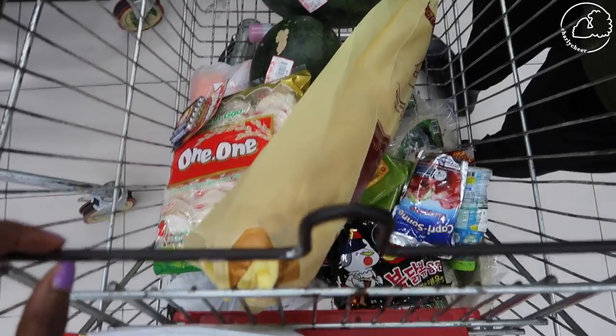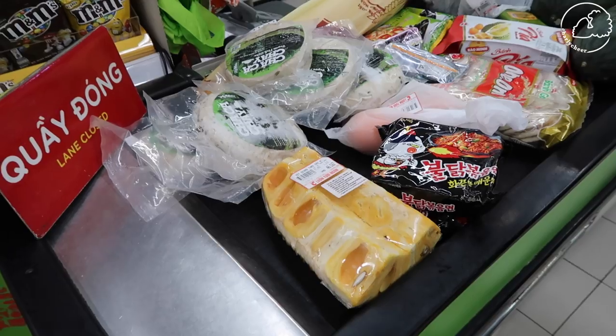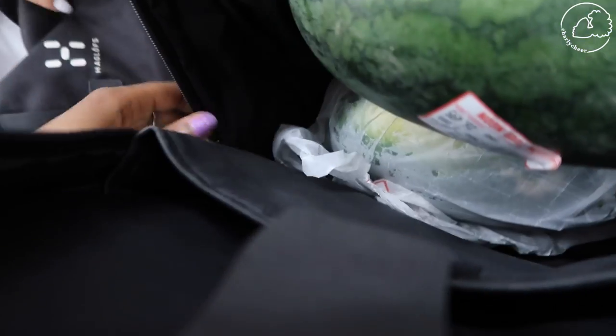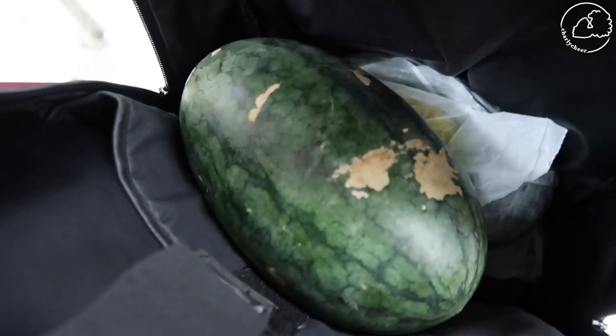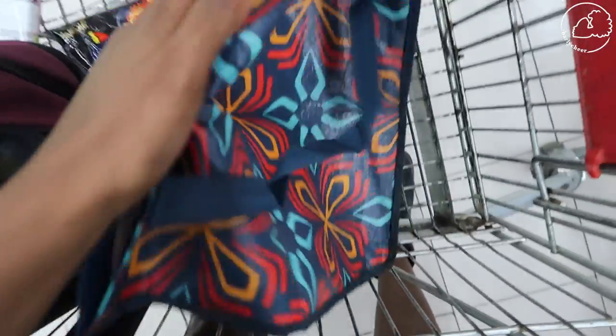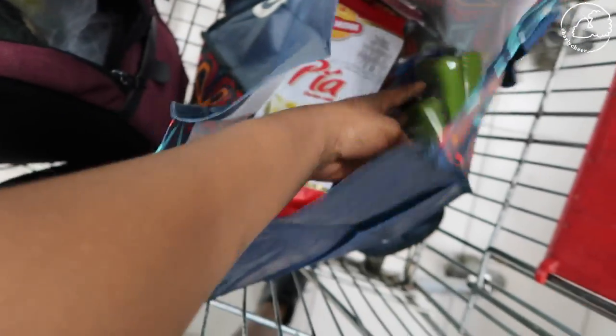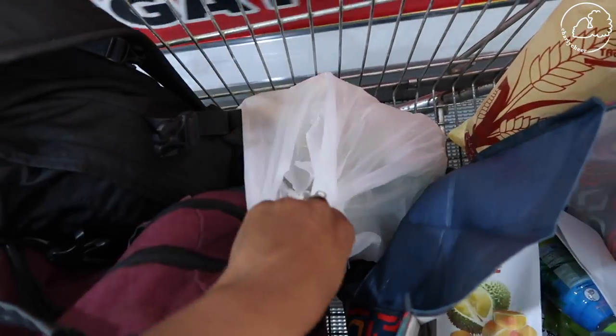The one day we want to show you all the stuff and how we pack it, we don't even get a lot of stuff. We put the heavy things in our backpacks, and then we put light things in this collapsible bag. You can get these at Target. Occasionally we'll use the plastic bags they give us, but we usually use our own stuff like these and our backpacks.